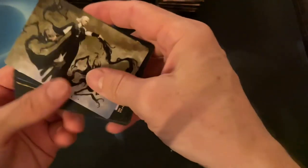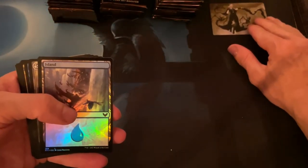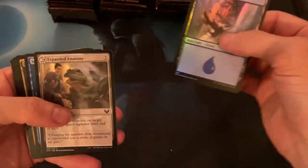I want a quick sniff. So excuse me there. There's nothing like good paper Magic cards. But let's see what we get. So we'll put our cards up here a bit. Then we're going to get a land.